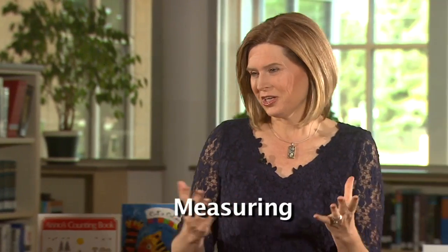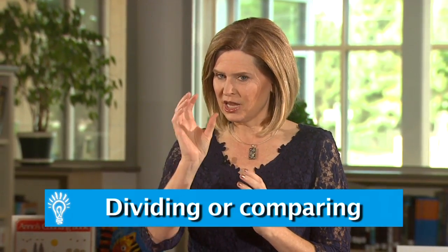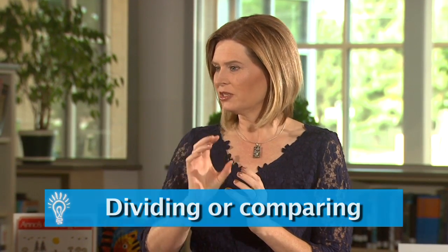Now the next thing is measuring. Once again, what are you going to measure? Measure is usually dividing something up and then taking a section and actually measuring it or comparing it. We measure time. I know today as I was driving here, I was measuring my gas tank. You know, where was it on that? Is it full or not? Usually it's not. So that's measuring, is we're usually comparing when we're measuring, okay?